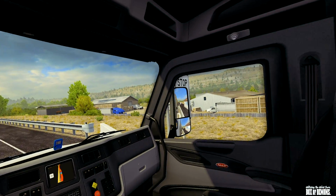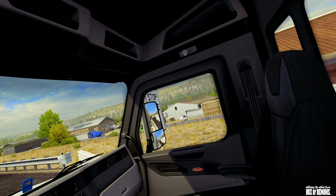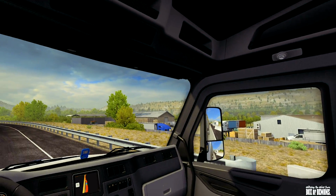You're all clear, sir. You can keep moving on. Get this truck out of the goddamn way. We got another freight train behind you. Move it, boy. Move it. Good day, y'all. Good day to you as well, sir.